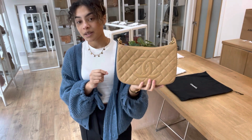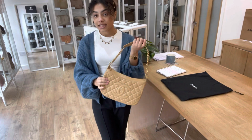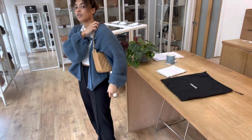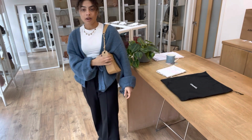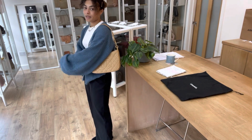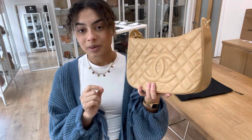As I said, exact measurements will be on the website, but I'll show you the size on me for reference. So I'm a size UK 10 and 5'4". So it just pops really nicely onto your shoulder like that. It sits really comfortably underneath your arm. It's just a really gorgeous neutral colour. It is beautiful.